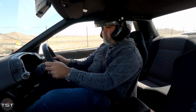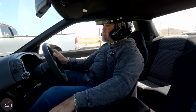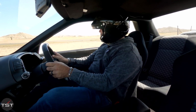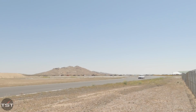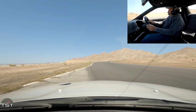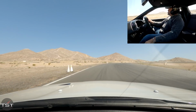So here we go. I have to go windows down. I apologize for that. Right-hand drive track day. I get the track all to myself. Suspension is firm but not abusive. And we're gonna just kind of work our way up and see what this is like.